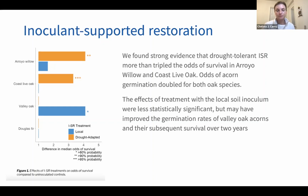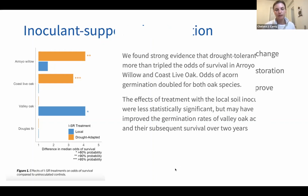And so we thought that these results are interesting. They are compelling. It's something that we're going to continue exploring in-house at Point Blue, and we have created the resources for others to explore if they would like.